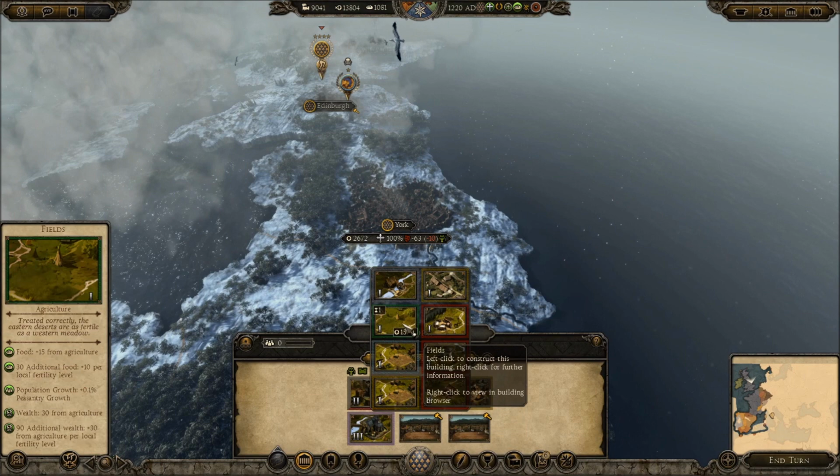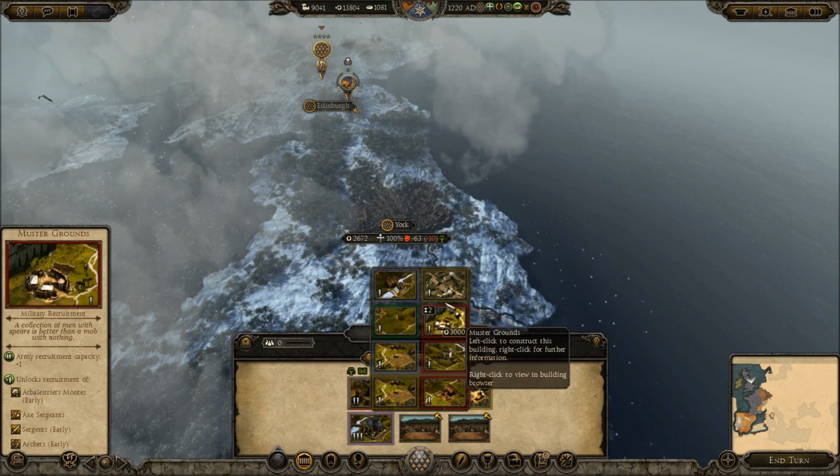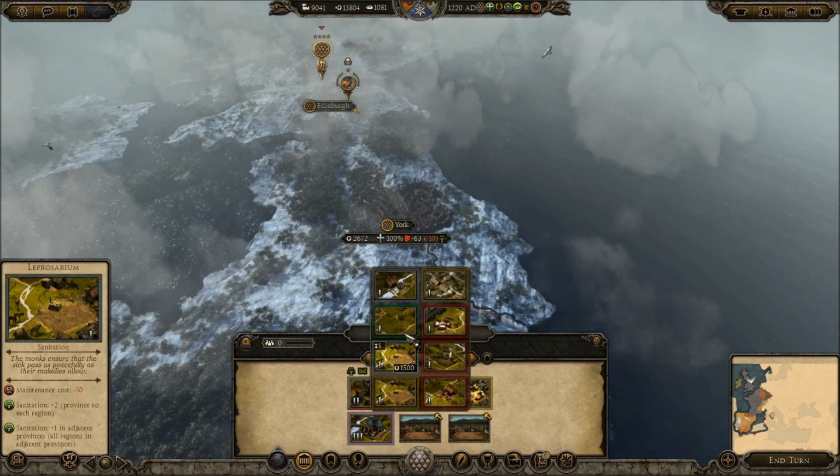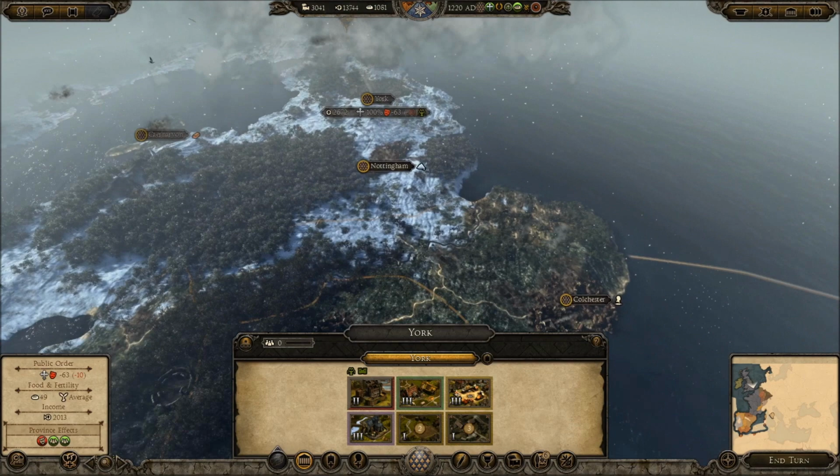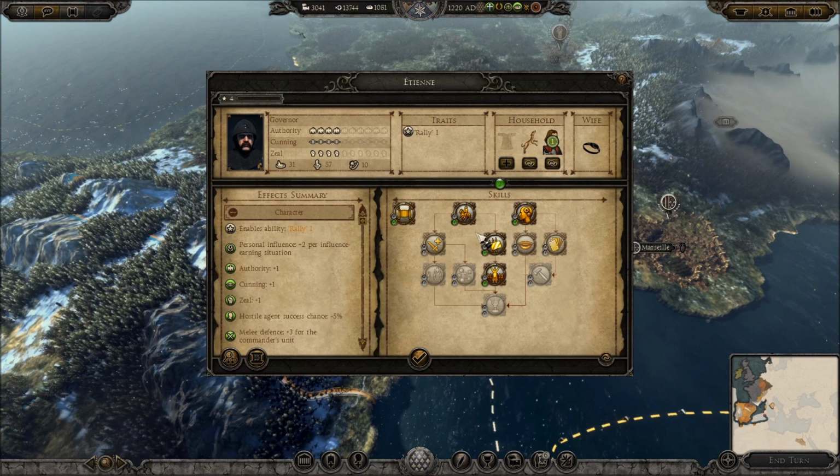What can we build? Let's get some money out of this. Happiness is bad, though. Can we make a church? Oh, we already have one. So go for the square, and let's go for the Jewish diaspora for the money. Yes. All right, winter is not my favorite time of the year. In a game, out of the game, definitely.